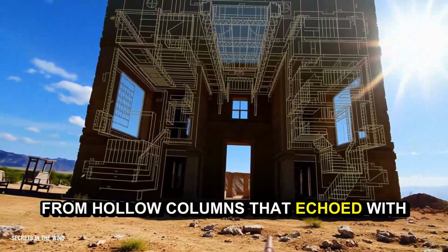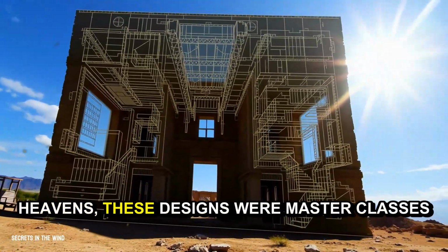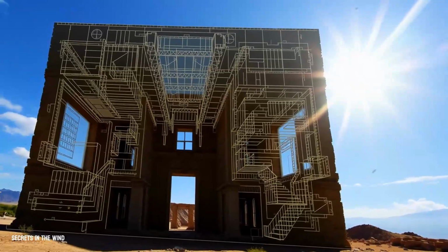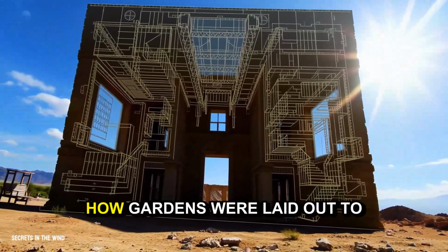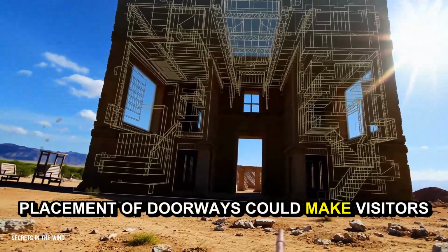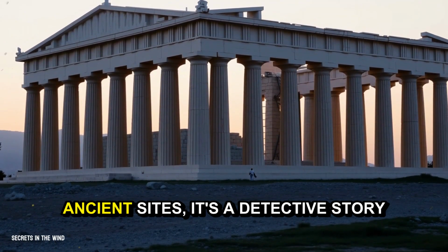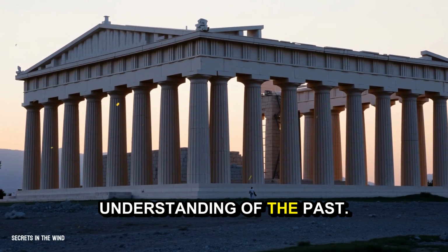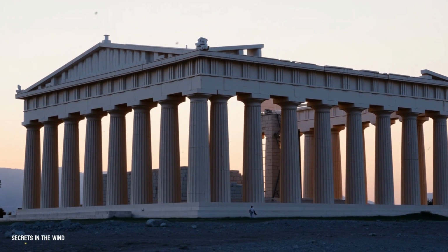From hollow columns that echoed with false grandeur to staircases that seemed to climb endlessly into the heavens, these designs were masterclasses in psychological manipulation. You'll discover how sunlight was weaponized to create godlike auras around rulers, how gardens were laid out to seem infinite, and how even the placement of doorways could make visitors feel small and insignificant. This isn't just a tour of ancient sites, it's a detective story, unraveling the secrets that shaped our understanding of the past, ready to see history not as it was, but as it wanted to be remembered.